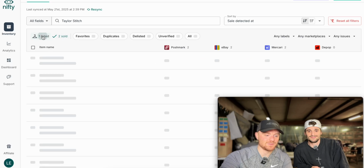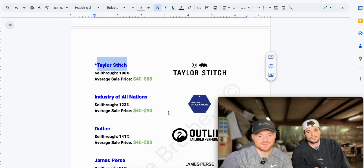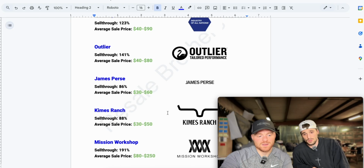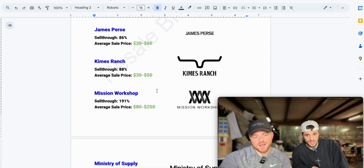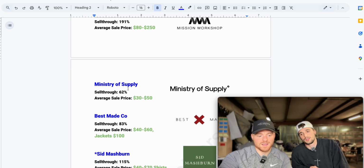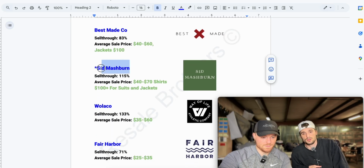So Taylor Stitch, 1 listed, 2 sold. It's very recently listed. Oh, those outliers I found. We found one of those and sold it for a bunch. Yep. Kyle's Ranch we found. It's not a very common thing though. Sid Mashburn just sold a bunch of those. All right, let's see. Sid Mashburn.